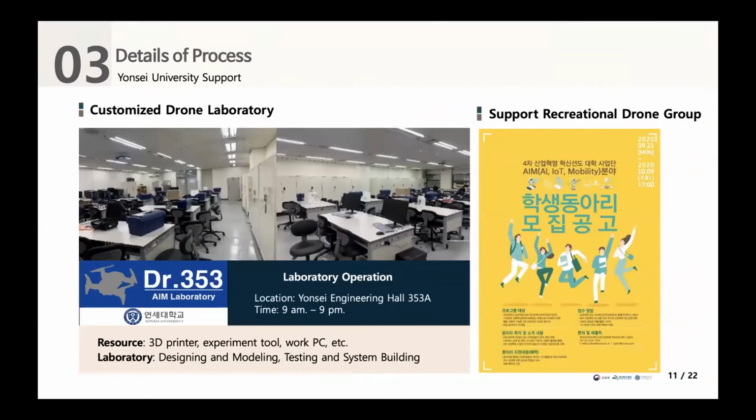The University facilitates a drone lab where the students can make and test the drones. The lab is equipped with high-tech machines, including 3D printers, and the students working for this project are free to use it at any time. Students form an after-class club so that they can work firmly and widely in and out of the campus.